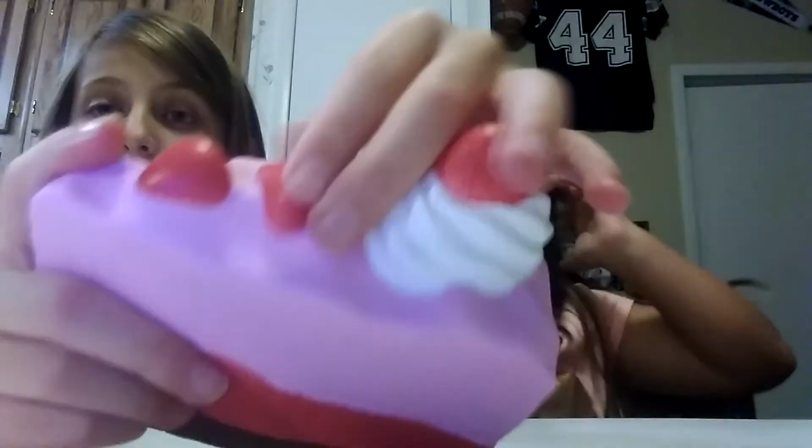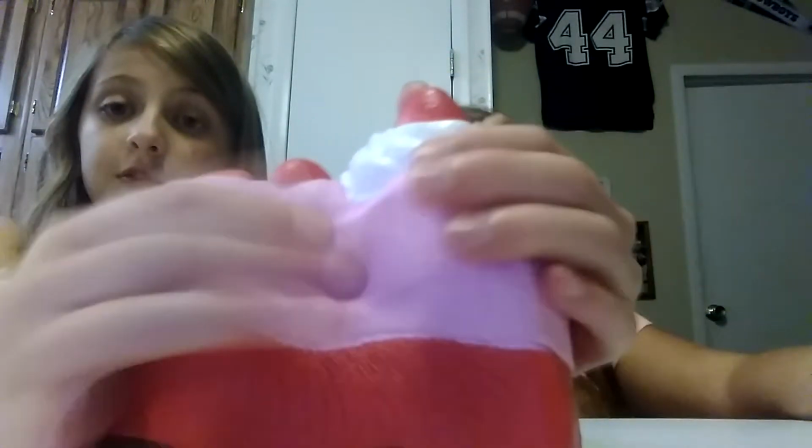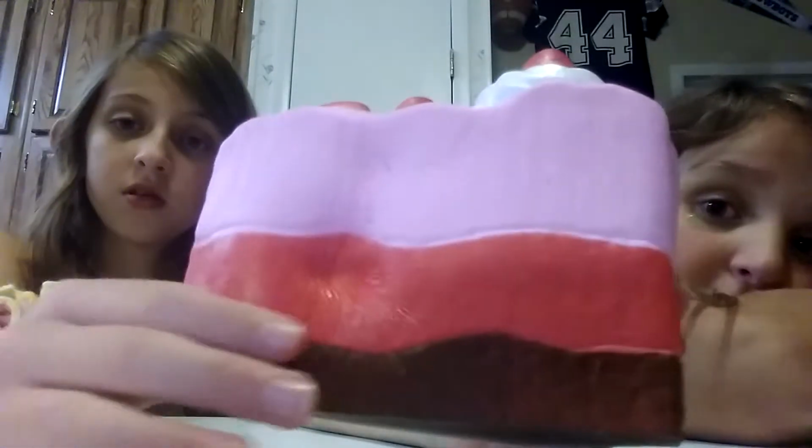Our jar is big. Okay, so we got these just today, like an hour ago. They're pretty. So I got this cake. It has three strawberries on it. It smells like coffee. It doesn't, it smells like chocolate. And then it has this whipped cream that has a weird feel. So it has a chocolate layer, I guess a red velvet layer, and a strawberry layer, and whipped cream and strawberries. I hate strawberries, though, so sorry if you guys like strawberries. The pink part is the softest. And then here comes the real thing.